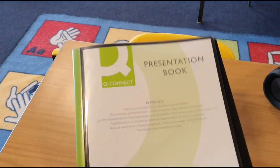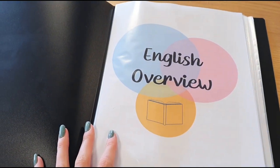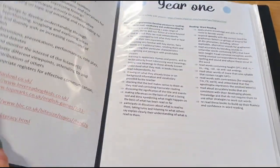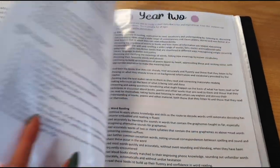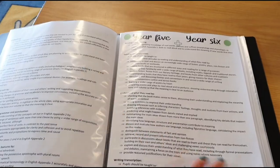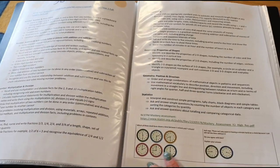I've just taken this out of the stationery cupboard and filled it with English, Maths and Science overviews that I found on TES, and I will link it below. It's basically just summarised the curriculum and what they need to know in each subject. It's just a lot more simpler to use. I've done all the year groups, so I have it for when I do move up or down. And yeah, it's got links and like representations, and it's just so easy to use.